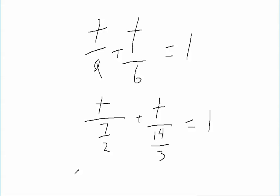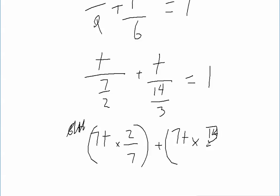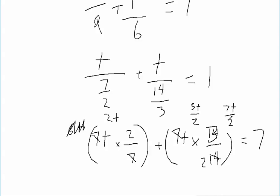Oh, I see. Okay. If we multiply by 7, then we're going to get 7t times 2/7. That's the same as 7t divided by 7/2, plus 7t times 3/14 equals 7. Now we can simplify that, and that gives us just 2t. And we can simplify that, and that gives us 3t over 2, and that's going to be 7t over 2 equals 7, t equals 14, t equals 2. I see what you did, Thomas. Okay, and that's, yeah. So the correct answer is B, 2 hours.